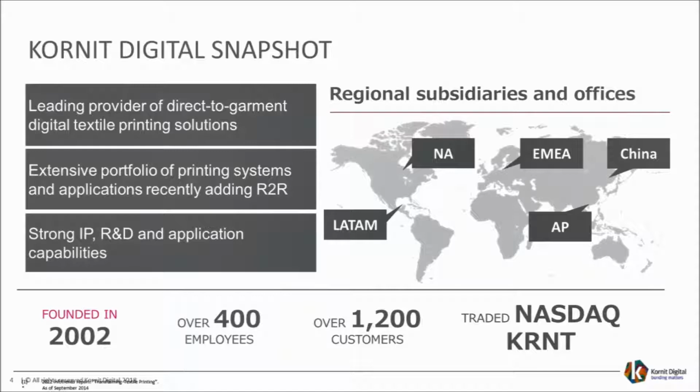So we have complete R&D and application capabilities, an extensive portfolio of printing systems, not only in digital direct to garment, but also in roll to roll format. And we are the market leaders in providing these industry solutions.